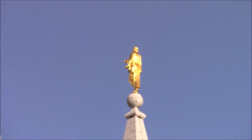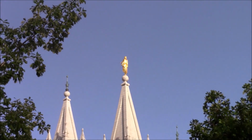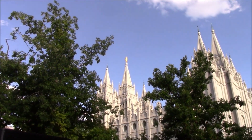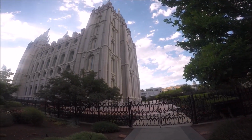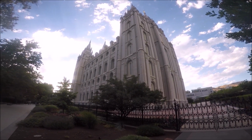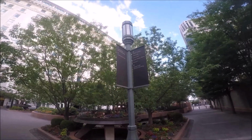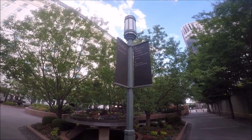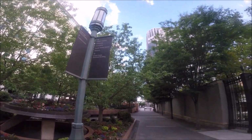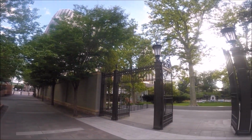If you look up, the golden angel of Moroni blowing a trumpet is on top of the temple facing east. The LDS Church teaches that the angel Moroni led Mormonism's founder, Joseph Smith, to the golden plates from which the Book of Mormon was translated. From the Salt Lake Temple, we continued east towards the Joseph Smith Memorial and Family Research Building.